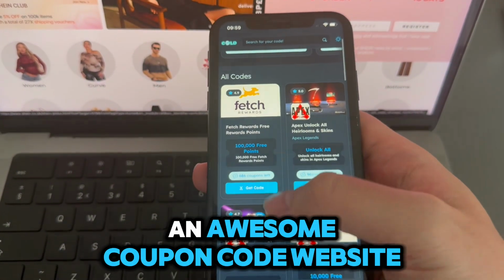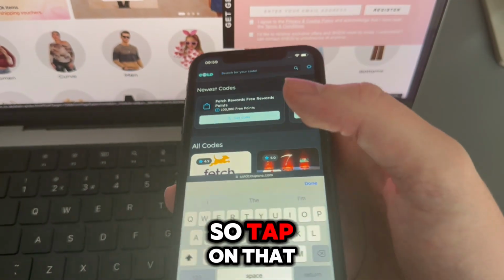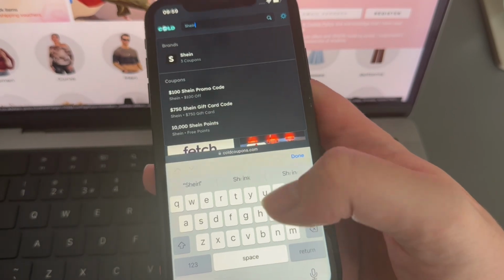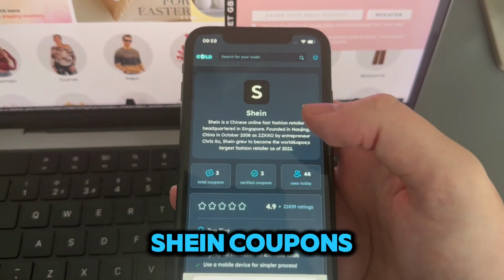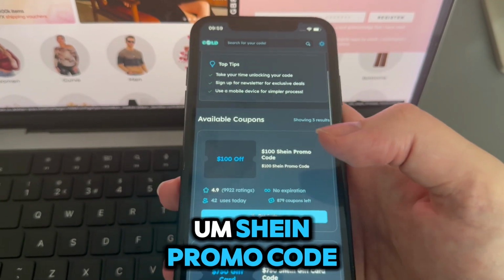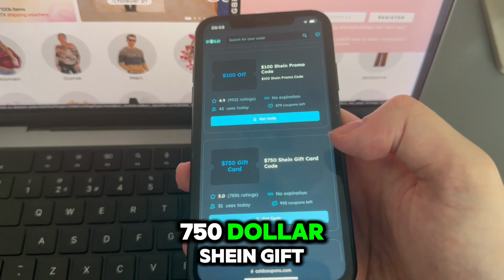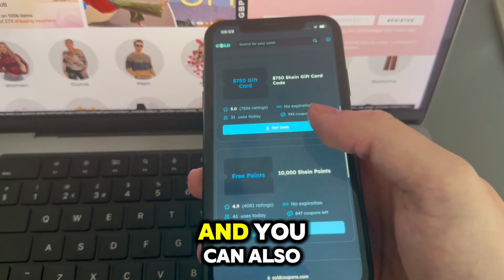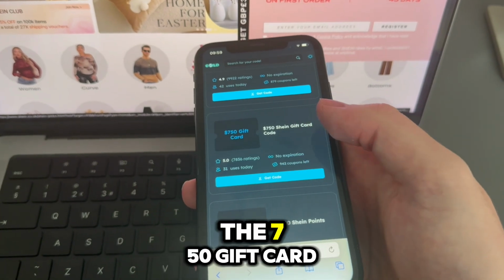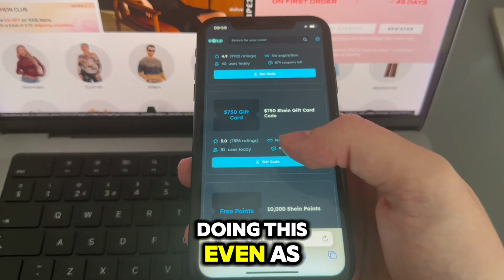And this is an awesome coupon code website. They have a search function at the top of the screen here. So tap on that search bar and just search for Shein. And here we go, Shein coupons. There's 3 different coupon codes to get. You can get a Shein promo code. And as I mentioned, you can get a $750 Shein gift card. And you can also get free points as well. So I'm going to choose the 750 gift card. You can see they're highly rated and tons of people are doing this even as we speak.